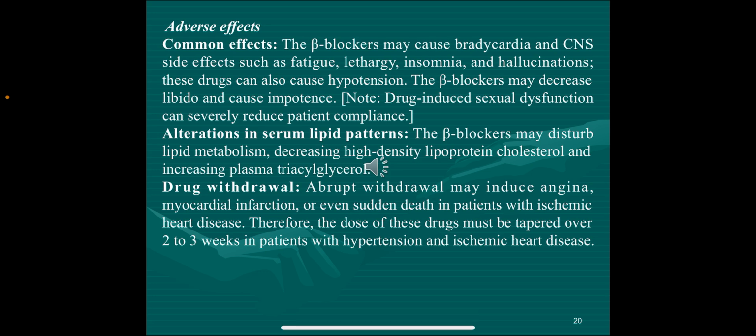Beta blockers may decrease libido and cause impotence. Another side effect is alteration in serum lipid patterns. It will disturb lipid metabolism, decreasing HDL, the good cholesterol, and increasing plasma acylglycerol. Now, drug withdrawal. Abrupt withdrawal may induce angina, myocardial infarction, or even sudden death in patients with ischemic heart disease.